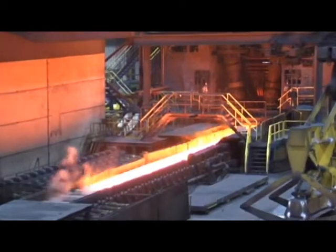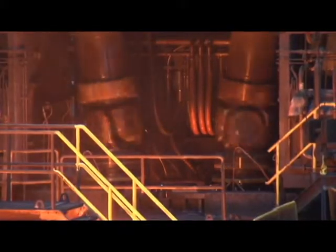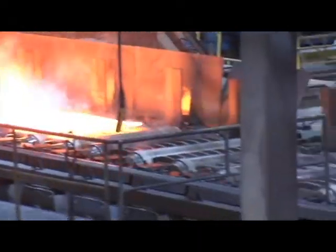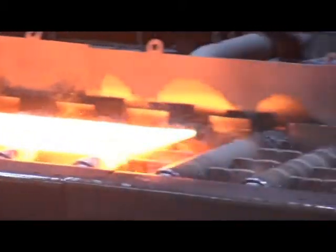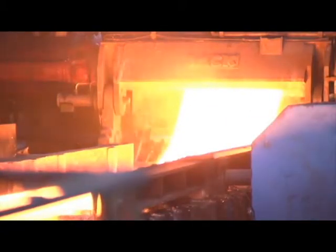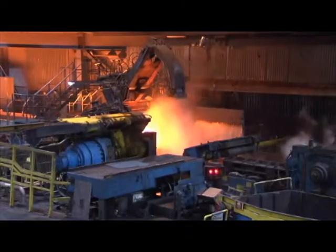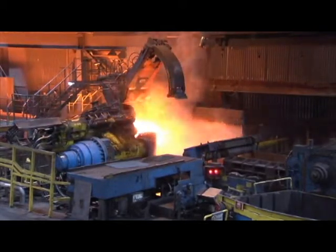In order to control the width of the material, vertical rolls are used. The material is now called transfer bars. After the roughing mill, the transfer bar is rolled up in a coil box. The coil box's primary purpose is to save space, but when inside the coil box, a temperature equalization also occurs.